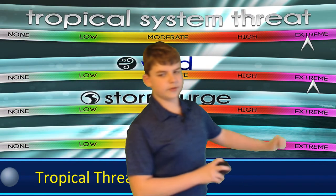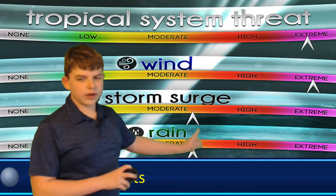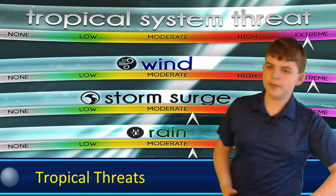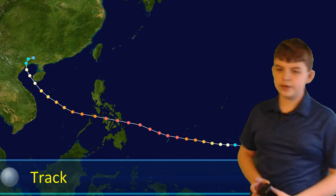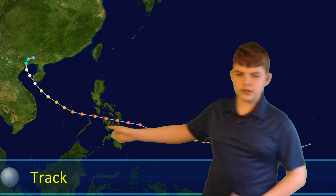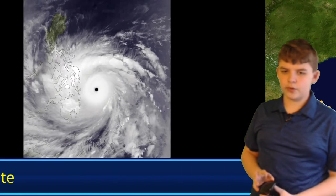So, getting into tropical system threats, as you can see, rain, storm surge, not so bad, but wind was very bad, which makes this overall tropical storm threat extreme. You can see a long-lived Category 5 went straight through the heart of the Philippines before it did head up and hit China as a Category 1.